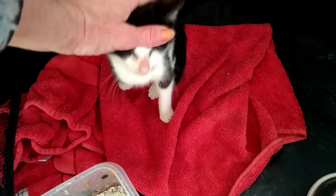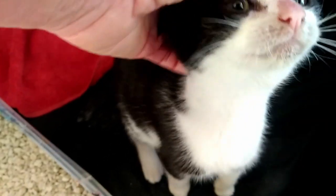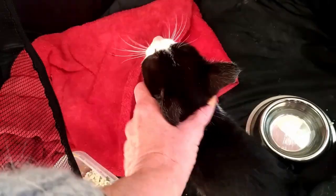Hello. She's not going to today. She's going to be friendly today. Hi. Hi, baby. In here. She's so tiny. Hello. I'm just keeping her in here at the moment while I go hang up the washing and things, and then when I have done that, I'll get her out.